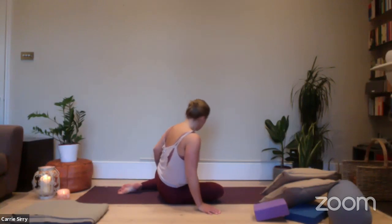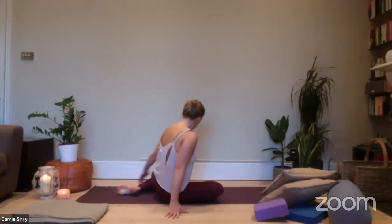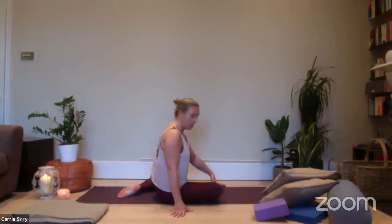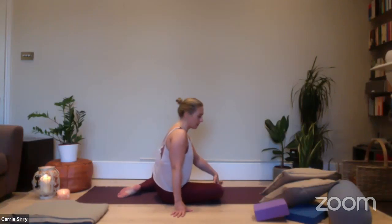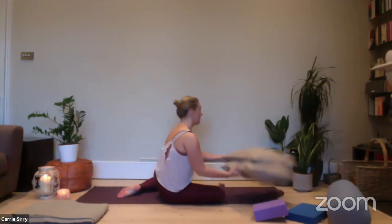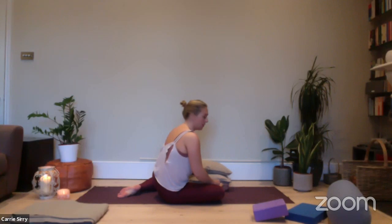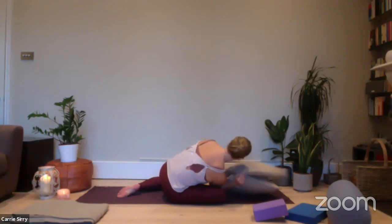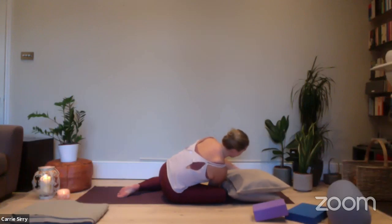And then you're going to take this left knee and you're going to bend it. So you've got the left leg bent. And then you're going to walk that right shin forward so it's parallel to the front of the mat. From here, you just want to take your pillows over to the left side or your bolster or whatever you've got, and bring them in front of your shin here.